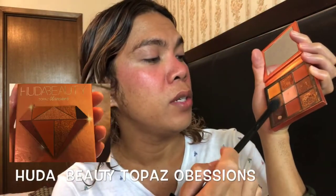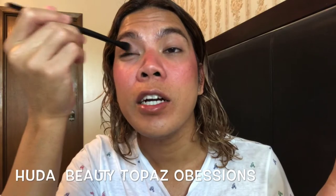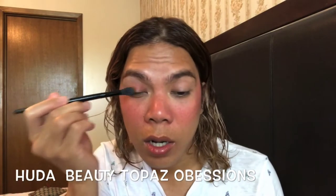So now I'm going to put a bit of bronze eyeshadow on my eyelid. Yeah. Ino-combine ko siya, no? Yung brownish tsaka yung pagka-orange. Para makuha mo yung parang perfect earth color. Parang brownish effect lang. Hindi masyadong strong.